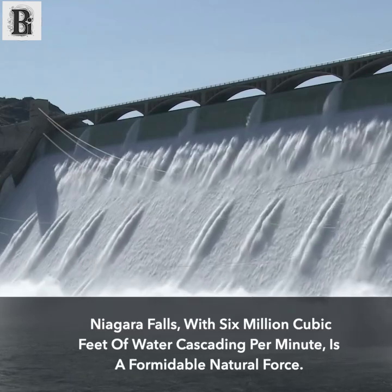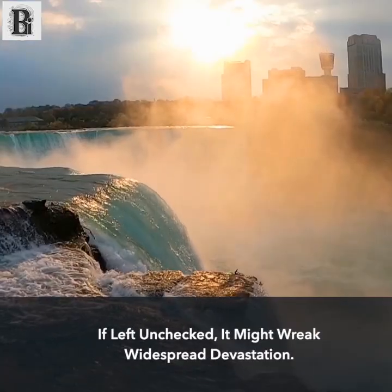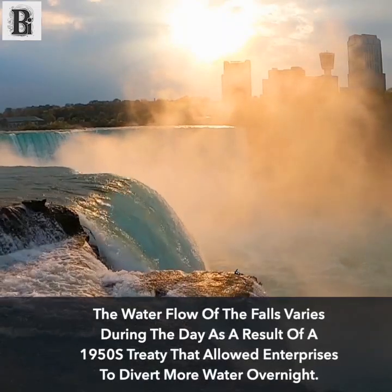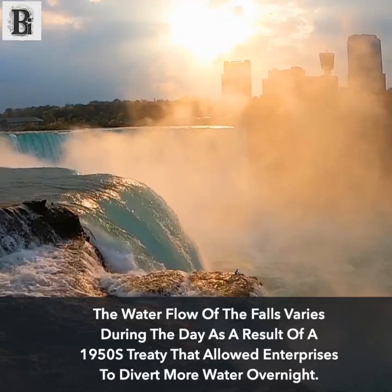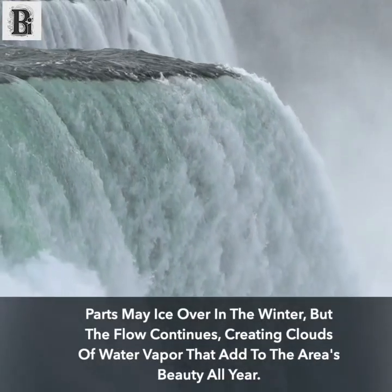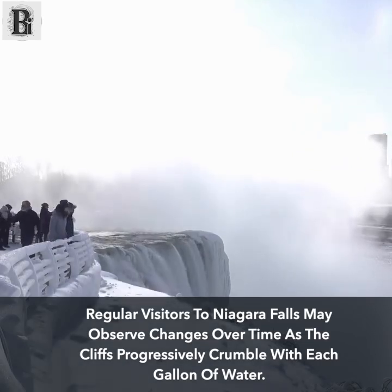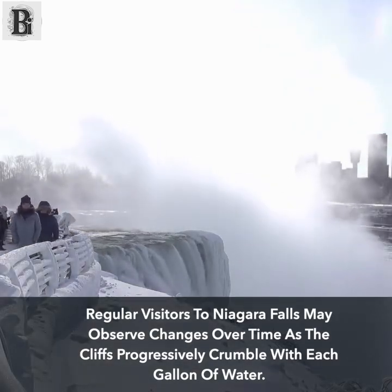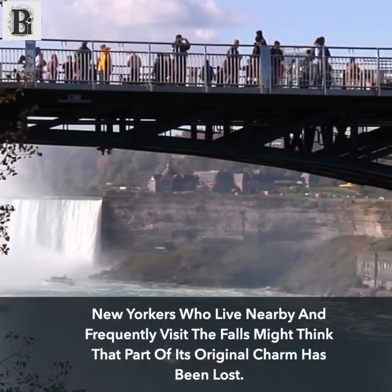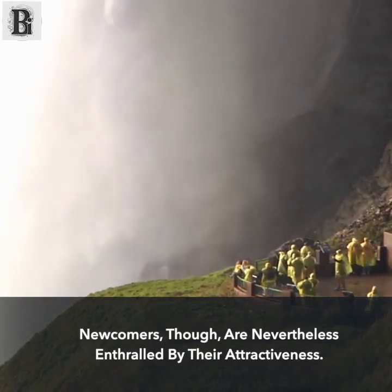Niagara Falls, with 6 million cubic feet of water cascading per minute, is a formidable natural force. If left unchecked, it might wreak widespread devastation. The water flow of the falls varies during the day as a result of a 1950s treaty that allowed enterprises to divert more water overnight. Parts may ice over in the winter, but the flow continues, creating clouds of water vapor that add to the area's beauty all year. Regular visitors to Niagara Falls may observe changes over time as the cliffs progressively crumble with each gallon of water. New Yorkers who live nearby and frequently visit the falls might think that part of its original charm has been lost. Newcomers, though, are nevertheless enthralled by their attractiveness.